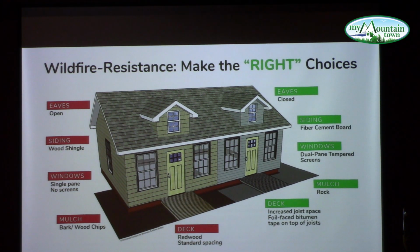What we look at, and I'll show you that picture here in just a sec, and we're going to see with the fire on it, are examples of what not to do and examples of what to do. How to harden your home versus, quite frankly, how a lot of our mountain homes came to us. Mulch wood chips around, standard wood decking, wood siding, the wood shingle roofs, single pane windows.